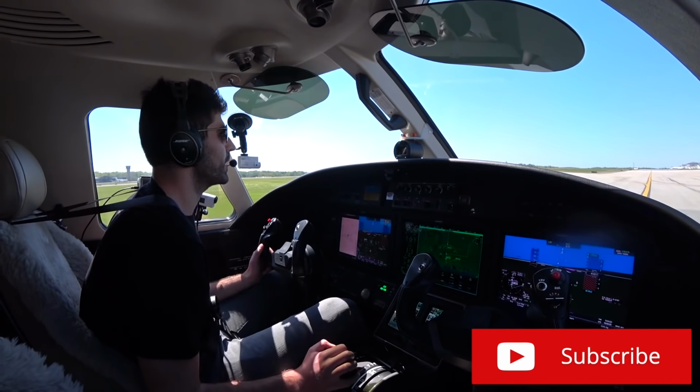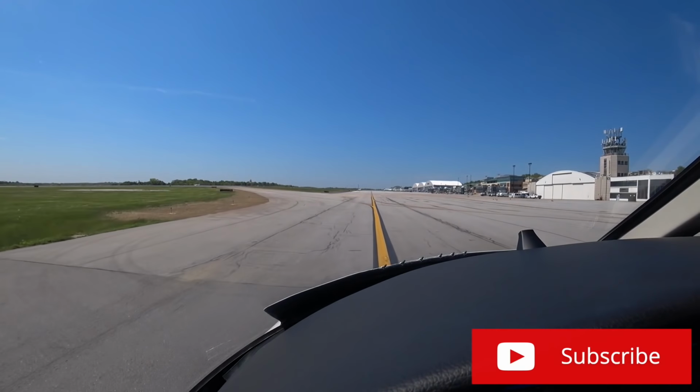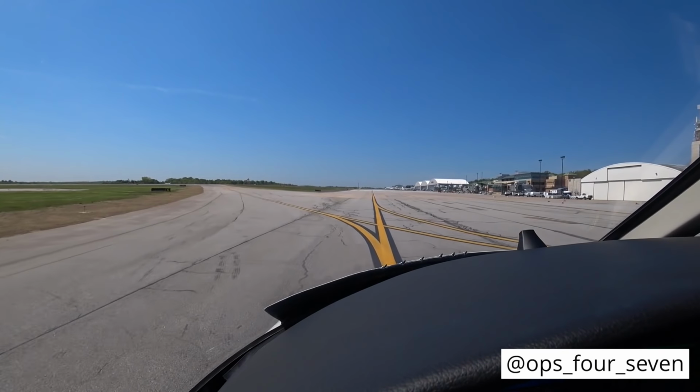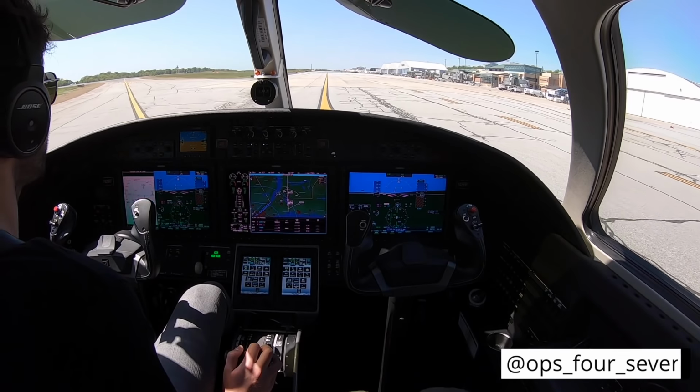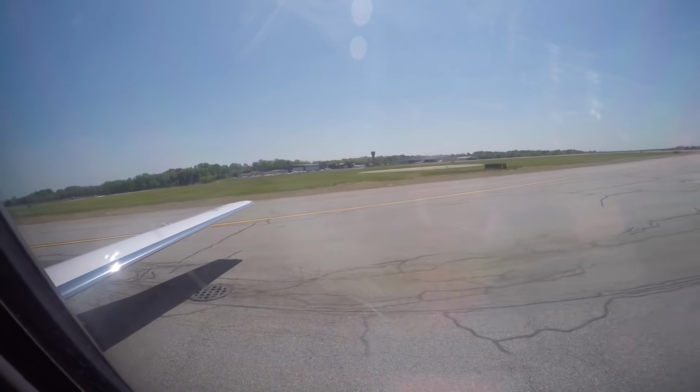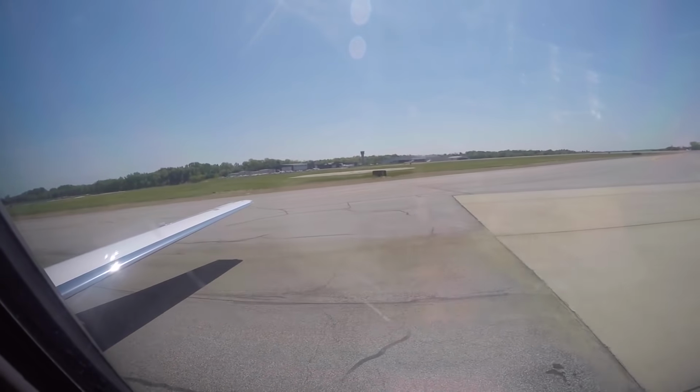That's a beautiful looking runway. Great job by Westchester County and the whole ops team at Westchester. Our good friend Ops47 on Instagram and his whole team just did a fantastic job. And the County of Westchester, just awesome. So happy to be home, awesome stuff.